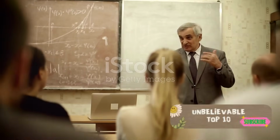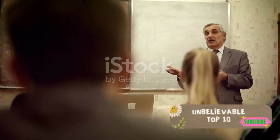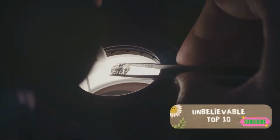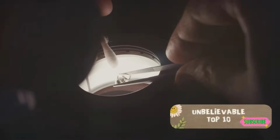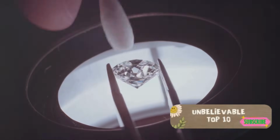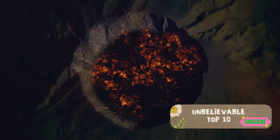Picture this: a piece of coal, under immense pressure, transforming into a dazzling diamond. Sounds romantic, doesn't it? But in reality, that's not quite how it works. Diamonds are not made from highly compressed coal. Instead, they are formed deep within the Earth's mantle, about 100 miles beneath the surface. Here, extreme heat and pressure crystallize carbon atoms over 1 billion years, resulting in the formation of diamonds.